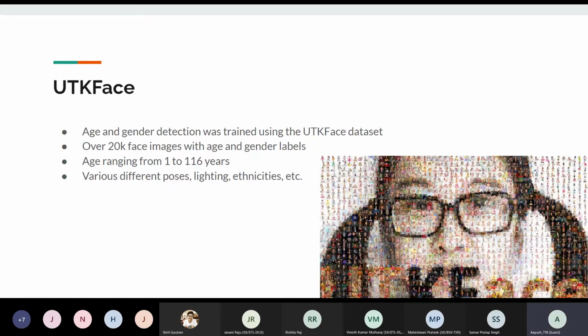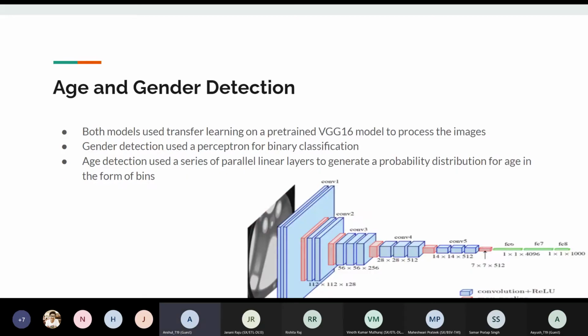Hi everyone. For our models for age and gender prediction, we're using the UTKFace dataset to train them. It has around 20,000 unique face images with age and gender labels ranging from 1 to 116 years, in different poses, lighting, and ethnicities. The model we used was a pre-trained VGG16 model, named so because it has 16 convolutional layers, and it has historically had very good accuracy on such tasks. The gender detection was a simple binary classification task, so we trained a VGG16 model separately for that.